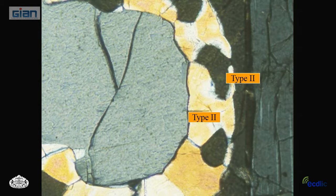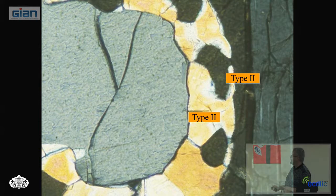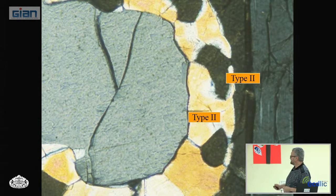Some, you know, focus, you also have some reactions typical of the granulitic facies. Orthopyroxene plus plagioclase gives you garnet plus a second type of clinopyroxene. They are very fresh, because they are very young, of course.